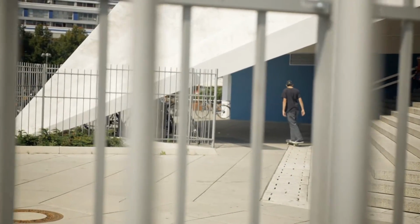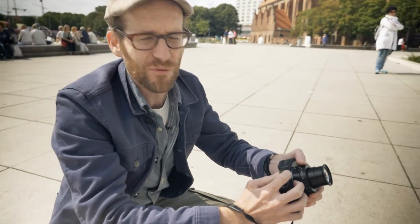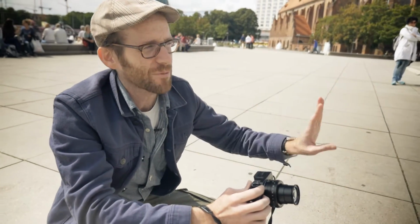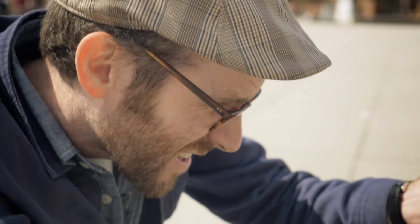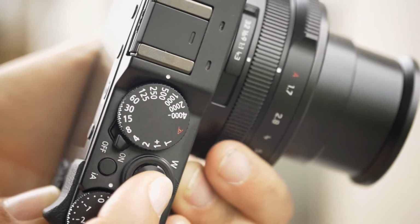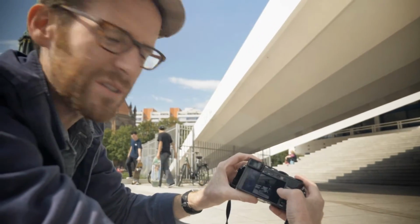So here I'm going to try to do some shots of these guys skating. I'm going to set it to shutter priority mode so I can set it to a very fast shutter and capture them in the air. Maybe 500th of a second. That was great. I like that one. That was good. And it looks like the 500th of a second is really freezing the motion nicely.